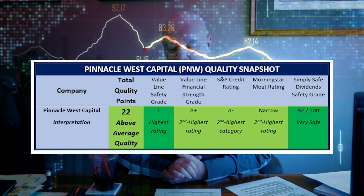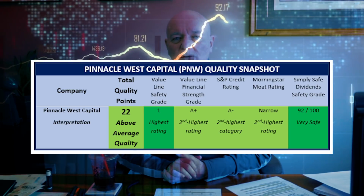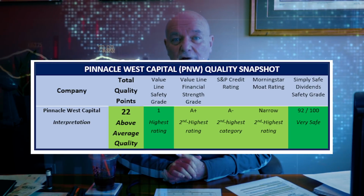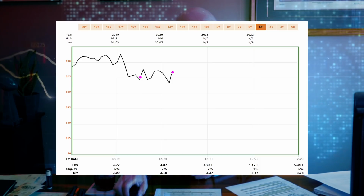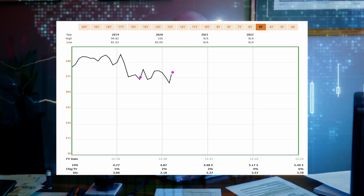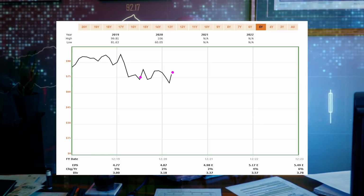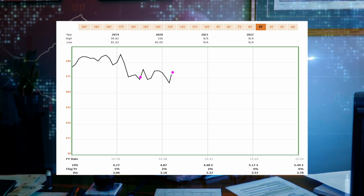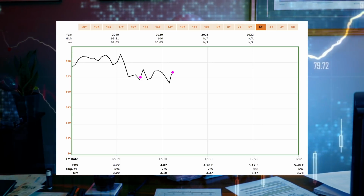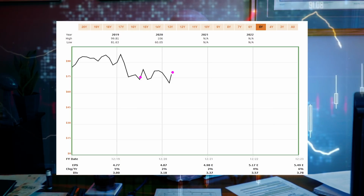And finally, the Simply Safe Dividends safety grade is 92 out of 100, which means that Pinnacle West's dividend is very safe and very unlikely to be cut. The source of this price graph is Fast Graphs. I placed 2 dots on the price line to show where I bought Pinnacle West last July, which was my first purchase of it and established the current position in the stock. And the second dot to the right end of the price line is where I purchased it last Monday.